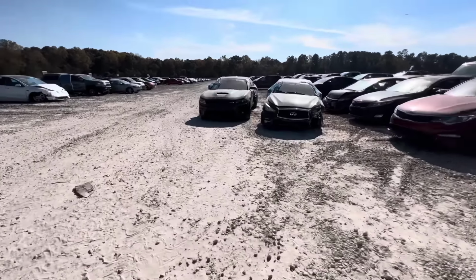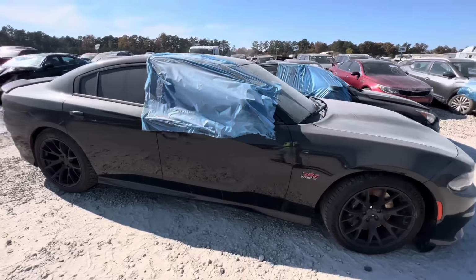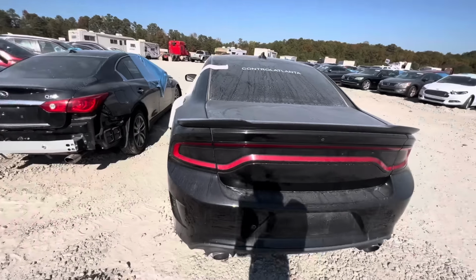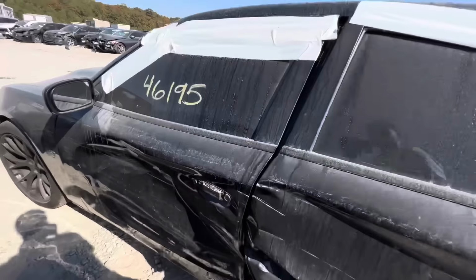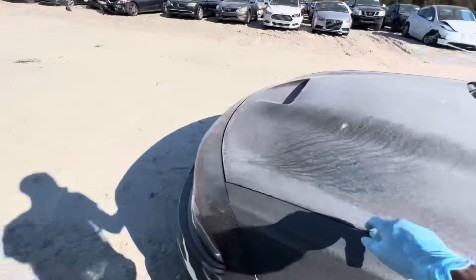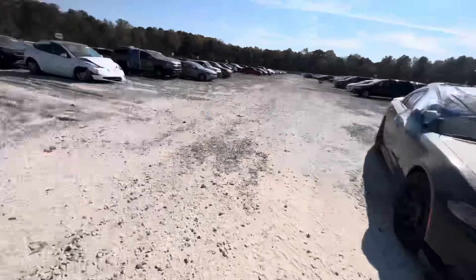We got another Scat Pack here. I need to look on the list and see if they brought it out. I ain't seeing nobody yet though. Another Scat. This body look good. Never mind, the body don't look good. 46,000 miles. Kind of hard to see in there. I think everything's taped up on this, right? You don't need to mess up the tape or nothing. Yeah, everything's taped up.